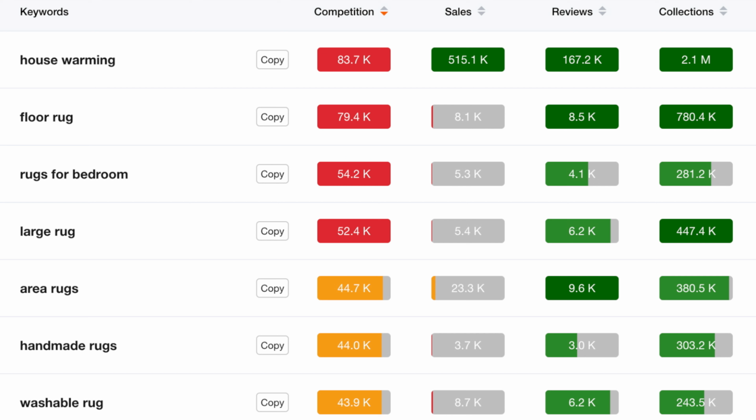So some of the keywords like area rugs or handmade rugs are less competitive than some of your other broad keywords. For me, I think the area rug is still a little broad, to be honest. Like 44,000 people having rugs under this search term. So I probably would go a little bit deeper into the keyword ideas to see where I can play with maybe more of a niche and detailed keyword.